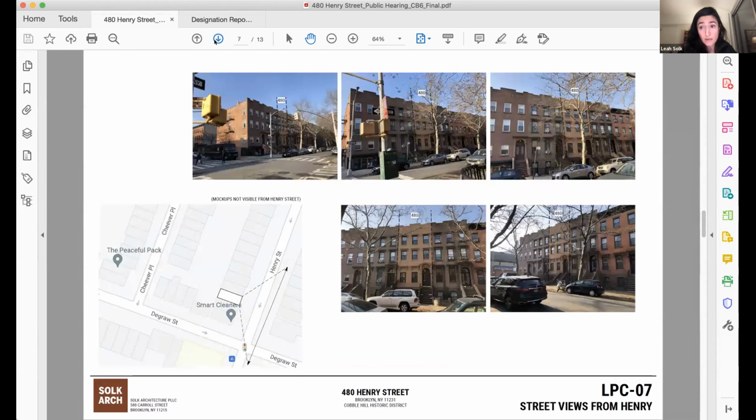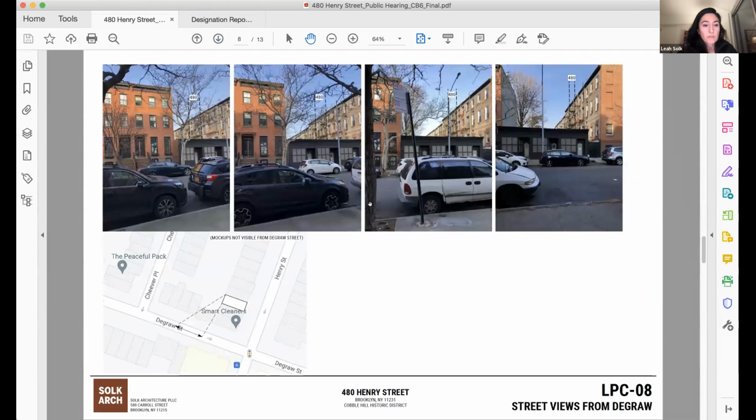These are photos taken with the mock-ups all in place. This is moving south to north along Henry Street as we go this way. Nothing is visible in any way. This is the views from DeGraw Street, also taken with the mock-ups in place. And there's usually big delivery trucks parked here, so it's rare to see this view. This was taken on Christmas Day, serving the supermarket there. And so you can see, especially even at this corner view, there's nothing visible at any time.